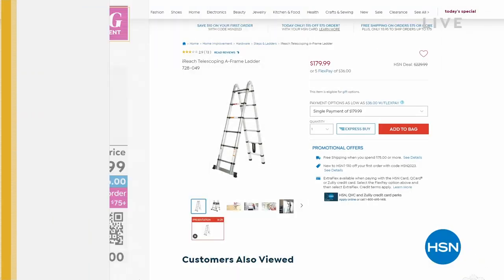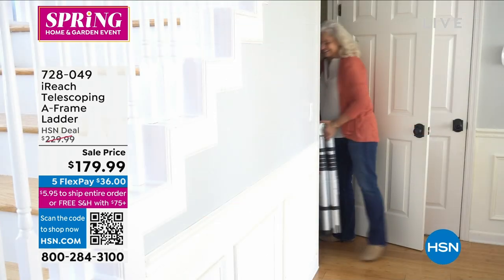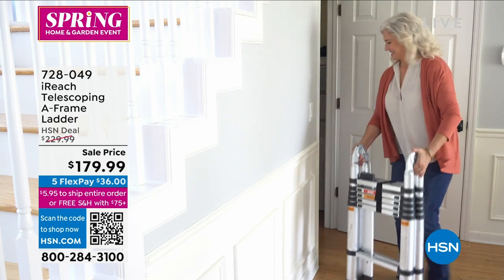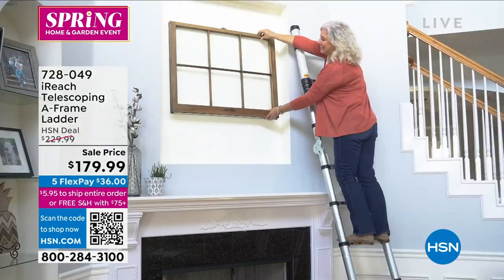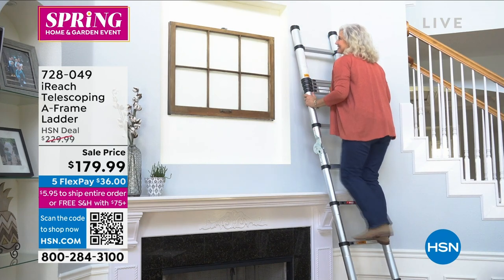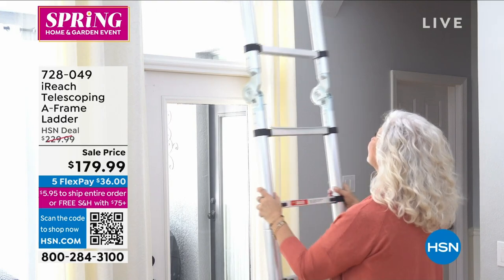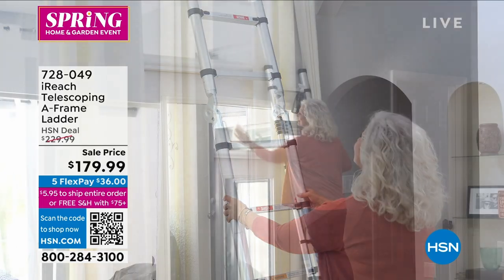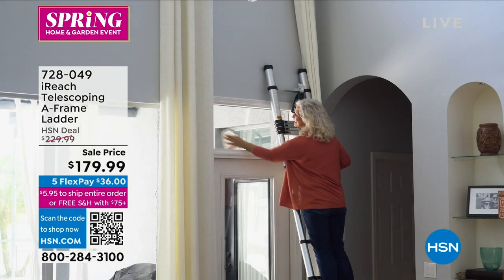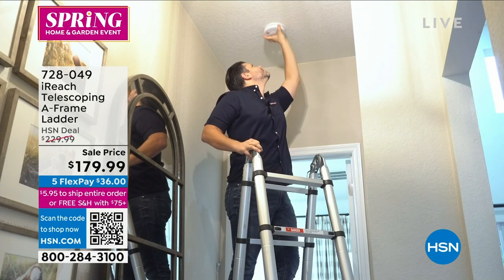I do want to tell you about a heavy-duty ladder that we have. This is the iReach Telescoping A-Frame Ladder. It's approximately 27.8 pounds. It's made of aluminum and plastic. You do have the ability to telescope it to make it longer. And take a look, what a sale price. It was $229.99. We took it down to $179.99. We're also doing 5 interest-free payments.